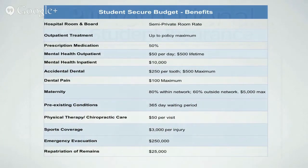Your insurance plan has been designed to cover you if you get sick or injured during your stay here in the U.S. It'll cover you for hospitalization, doctor visits, prescription medication, medical evacuation, repatriation of remains, and many other benefits. Let's take a look. We've got mental health. Mental health is covered whether you're going to the doctor or to a counselor, or even if you need to be admitted to the hospital.